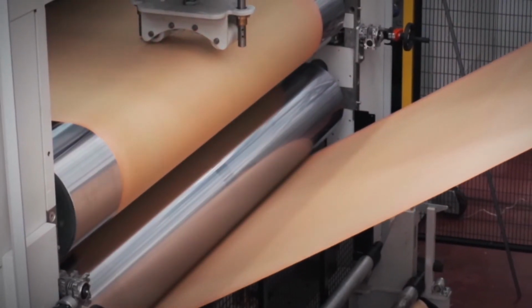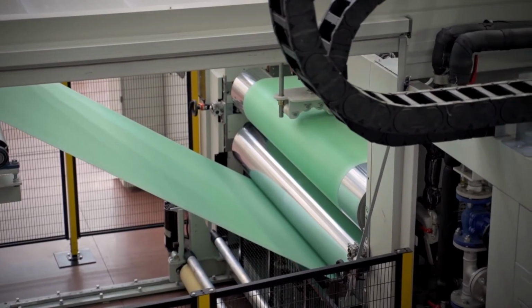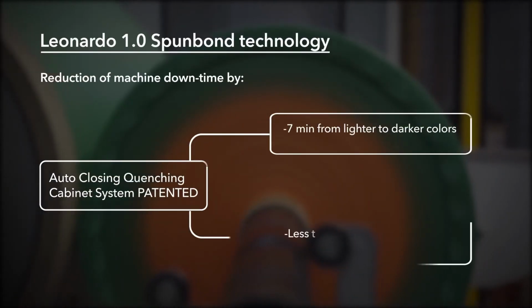Our technology allows also a very fast time for the color changing. Only 7 minutes is taken to change, for instance, from the yellow color to the red color, or from the white color to the black color.